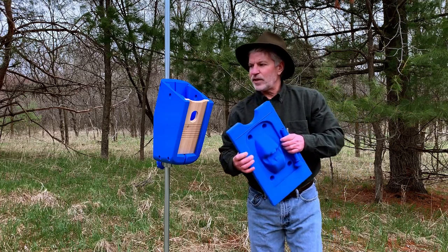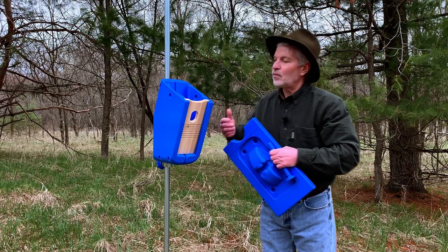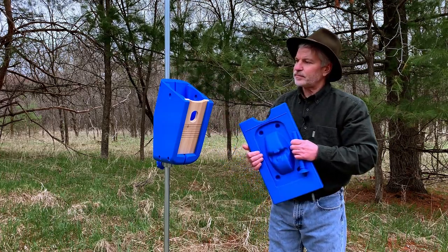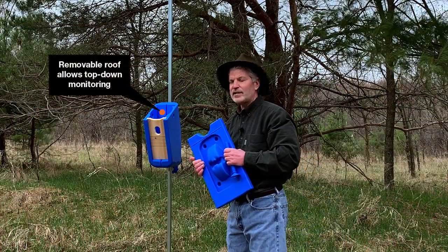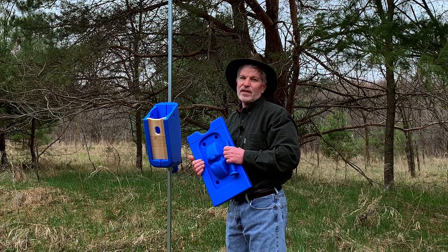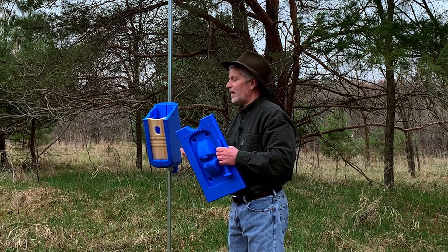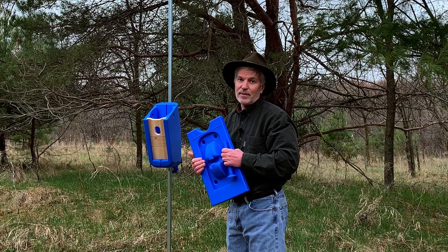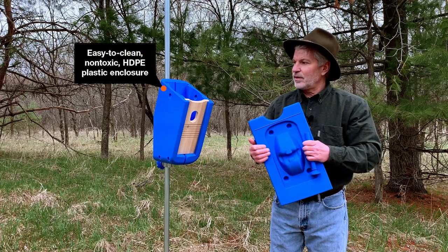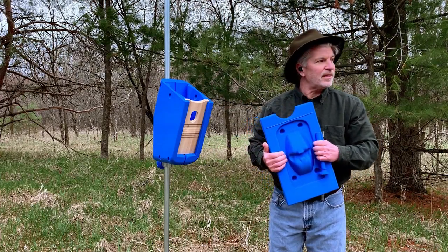So, an important feature of this nest box is the ability to monitor activity while leaving the door and the sidewalls in place. A lot of other house designs have doors and side panels that swing down, and what can happen, especially if nest materials are stuck to the walls, is that eggs or hatchlings can fall out of the box. And of course, that's not a good thing. But here, with all the sidewalls in place, you avoid disturbing anything inside.